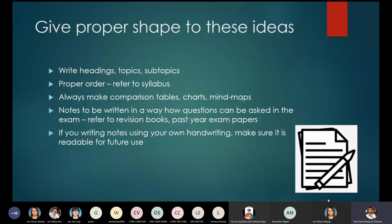Okay, and if you're writing notes using your own handwriting, make sure it is readable for future use. Most of you, especially students, can't avoid it. As a lecturer, I can't avoid looking at various kinds of handwriting. Some students really put a lot of effort into giving good handwriting. But some students' handwriting is a bit on the offside. So try to improve on that. Your handwriting is very, very important, and make sure you do your notes in a way that is pleasing to your eyes and your mind. Because it's your own work, you should give 100% effort for that, right?